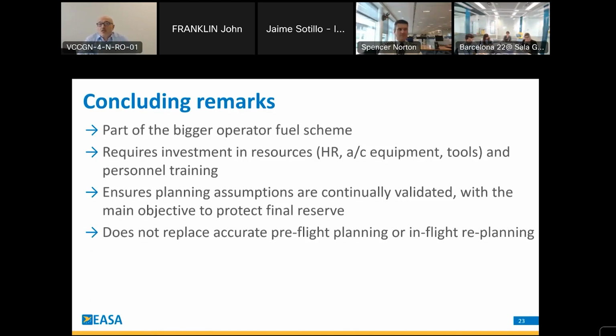You cannot actually disregard the planning phase as an operator and just put everything on the flight crew to say, well, then you manage. Okay? Yeah, this is not acceptable. Having said that, of course, in-flight fuel management, the most important thing is not the amount of fuel that you depart with, but the one with which you land.